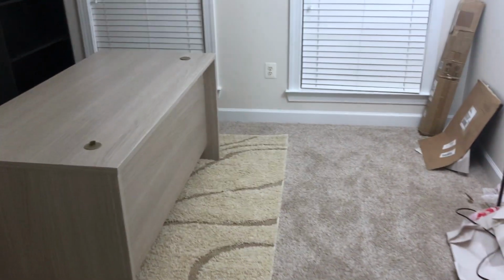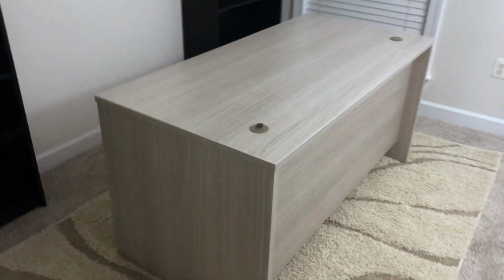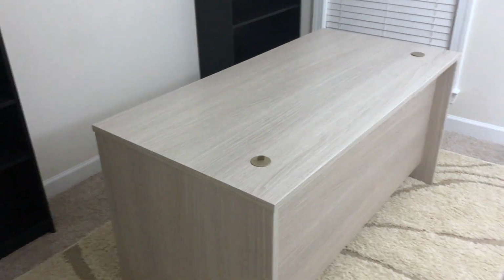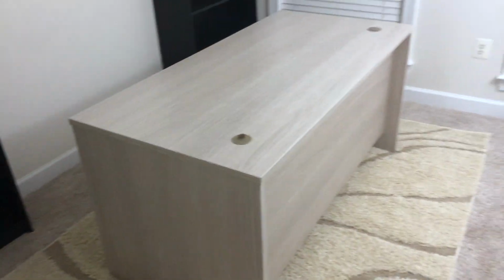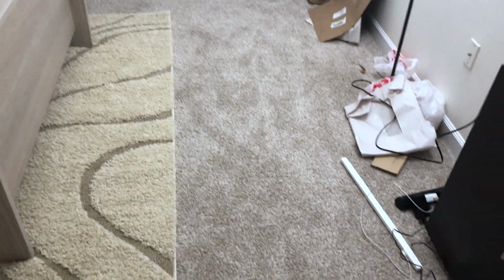It does the job and I love it because it's a good size. It's a big desk, okay? This is a very big desk. The tabletop is huge. I can't wait to style this because so much stuff can fit on it. Not that I want a lot of stuff on it, but it's big enough for the space, and it's also a good size in that I still have so much floor space.